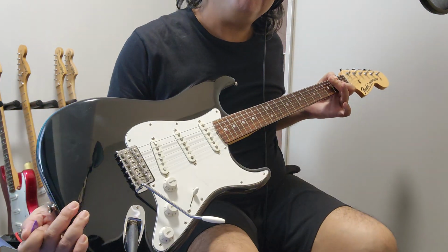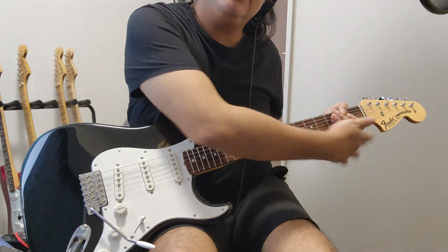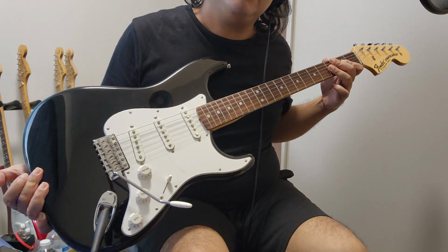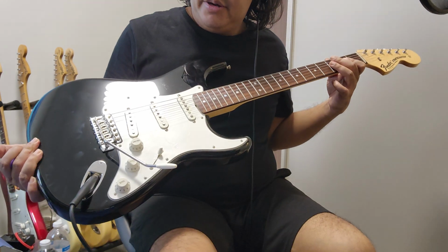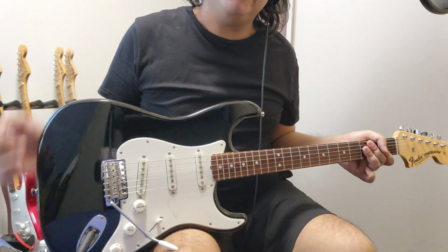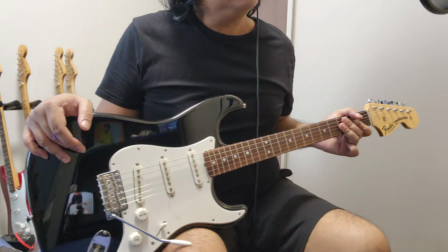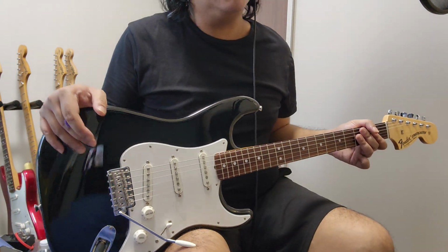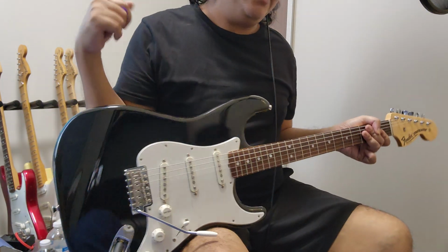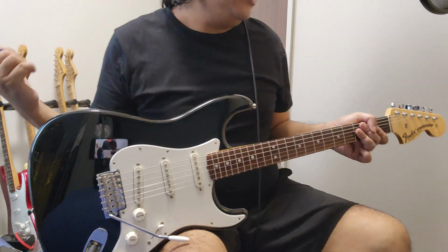And so, yeah, it's black, large headstock, rosewood fretboard. I can't say it's my favorite, but I like it. It's a different kind of guitar, I would say, for the color, because it's black. Most of my guitars are either cream or other colors.